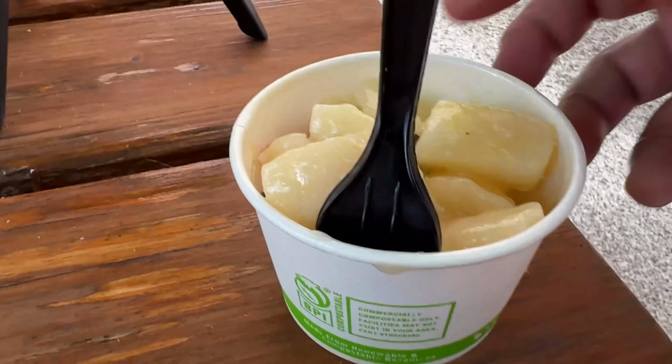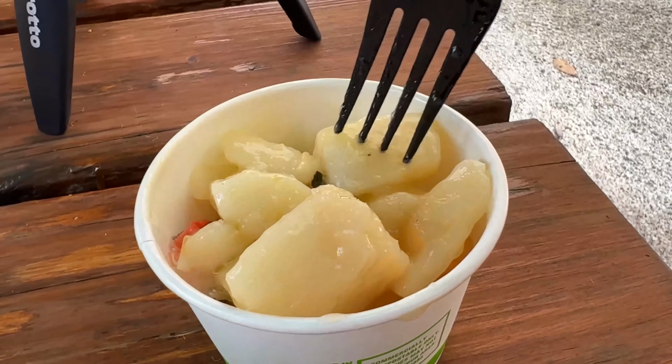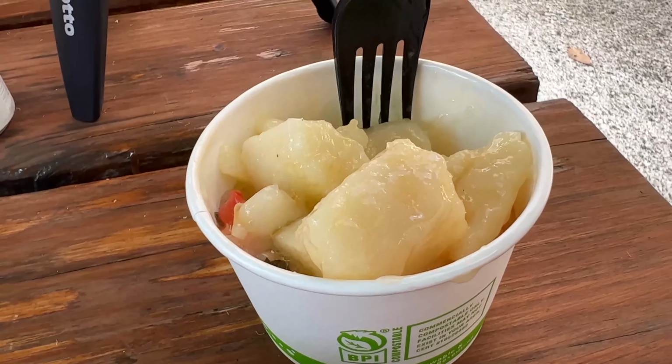And they also gave me a side of yuca salad. So this is cold yuca salad. This thing is vinegary, it's refreshing. A little bit of heat. This is perfect pairing for some pork. That is a delicious lechon sandwich. Chase it with a bite of the vinegary yuca.